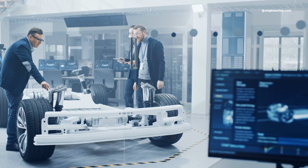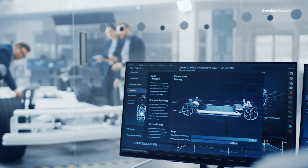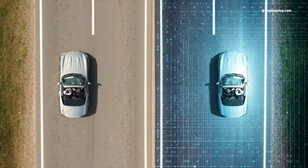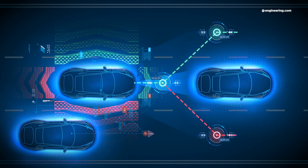In our example of digital transformation in the design of an autonomous vehicle, we've explored how to control and regulate that information flood with MBSE and digital twins. Now, we'll look at how to manage the many sensors and systems connected through the Internet of Things.